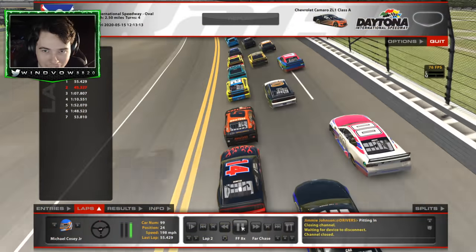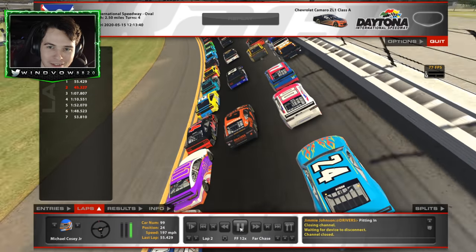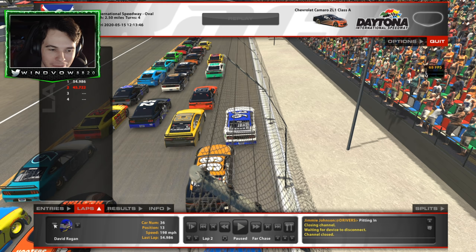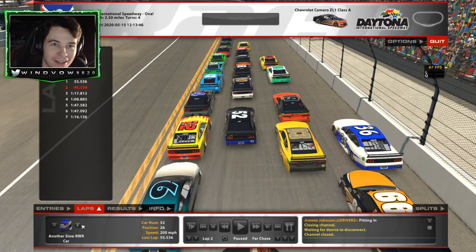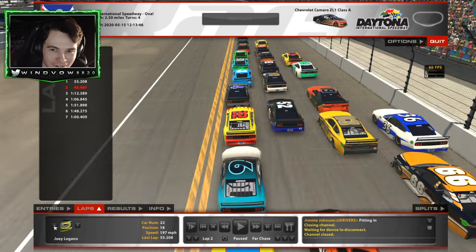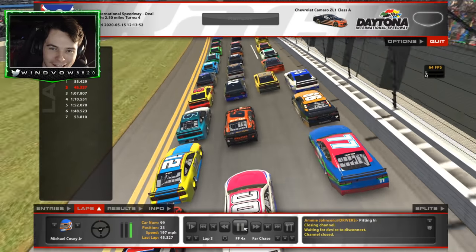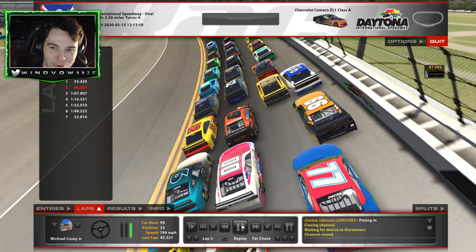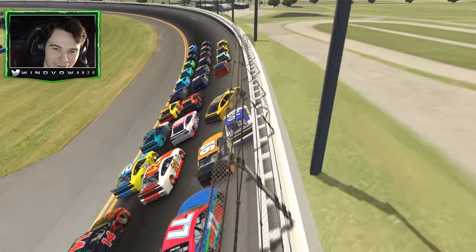All right, let's take a look at this, because I don't even know what... We ended up like four wide? Look at this. We got David Reagan up there, David Reagan, Eric Jones, Joey Logano, and another slow Rickway Racing car. So they're like four wide. I'm just hanging out. Yeah, I knew it was going to get bad once we got in the damn corner. Oh, right there, the 36 checked up. Oh, David Reagan, no. Turned Eric Jones, and it was on from there.